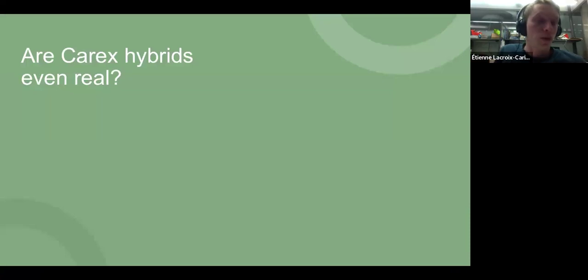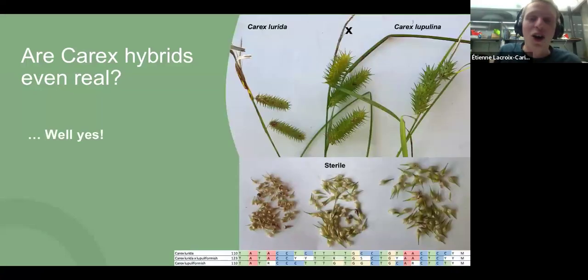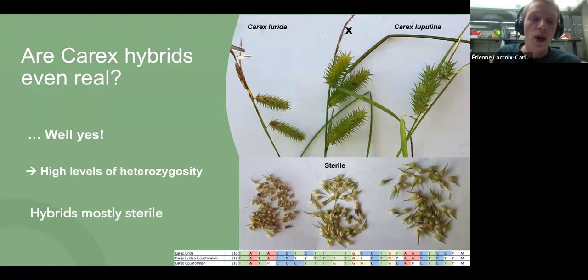So are Carex hybrids even real? Well, I can say that yes, they are. For some hybrids that I found, it's impossible to mistake them for anything else. This hybrid was collected in South Carolina, and it's an almost fully sterile hybrid between Carex lurida and Carex lupulina. And it has intermediate morphology, and it grew right in between the two parents. And when I sequenced these, looking at the sequences, you can check that it's intermediate in the sequences between the two parents.